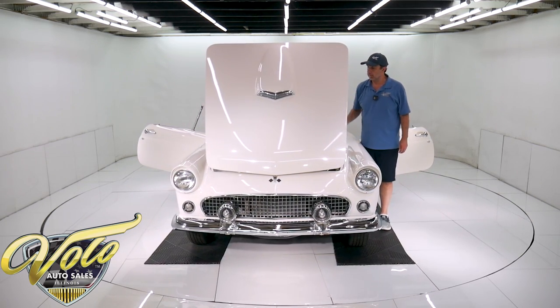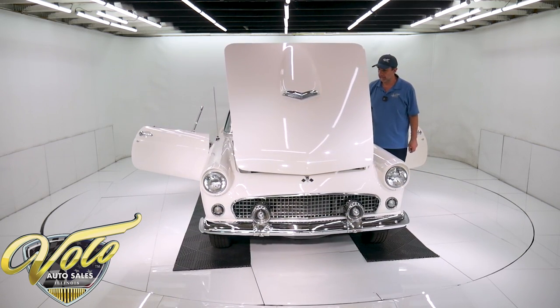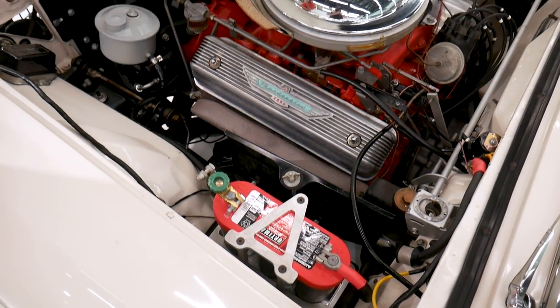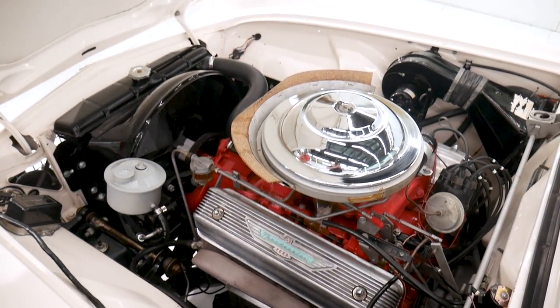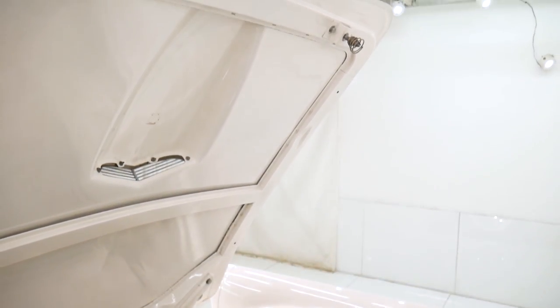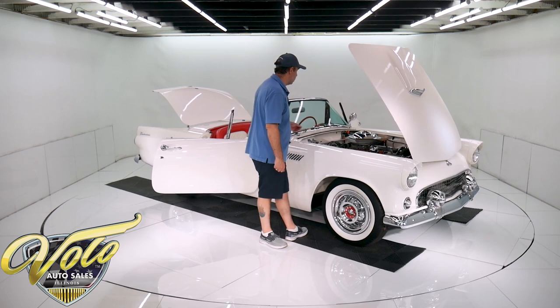Now the motor compartment is beautiful. This is all detailed, like show quality. The motor is completely rebuilt 2,000 miles ago. It has hardened valves, so it runs on unleaded fuel. And there's a lot of new parts. The water pump, the fuel pump's been replaced.